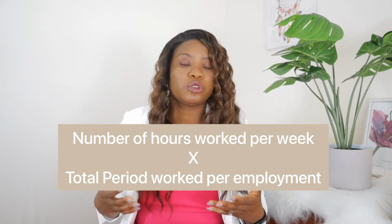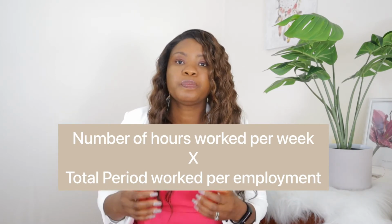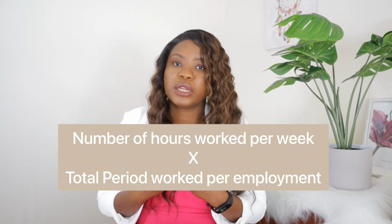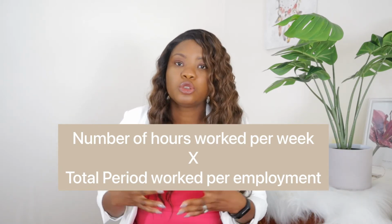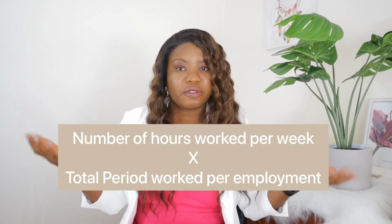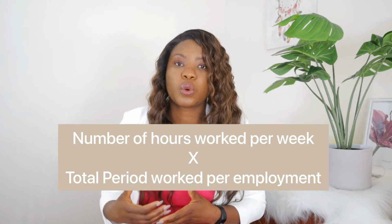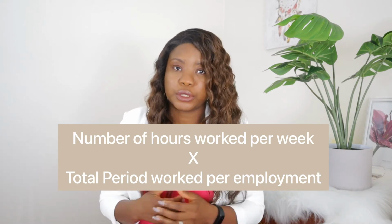If you are doing a voluntary service, a part-time, full-time, or an internship program, look into your contracts. How many hours are you supposed to work in a day? Take, for instance, I normally, for my full-time job, was working about 8 hours in a day. So multiply the 8 hours times 5 days in a work week, because normally I wasn't working during the weekend for this particular job. So I worked from Monday to Friday for 8 hours.